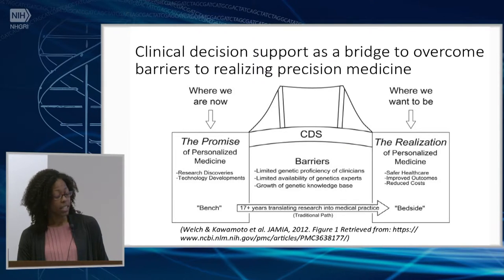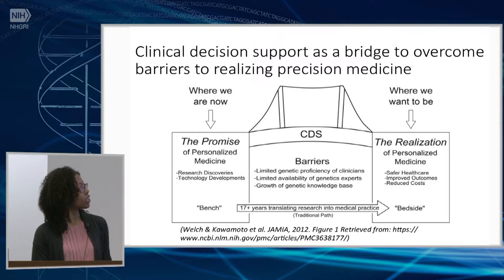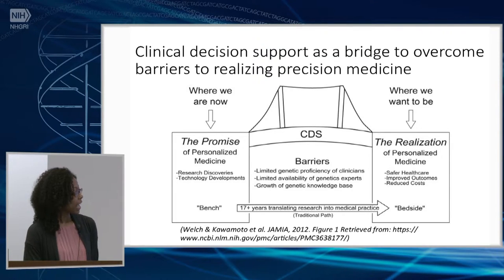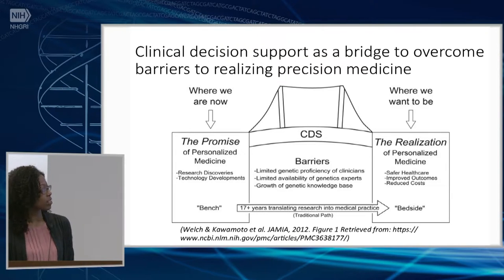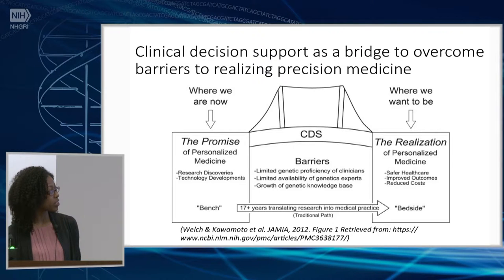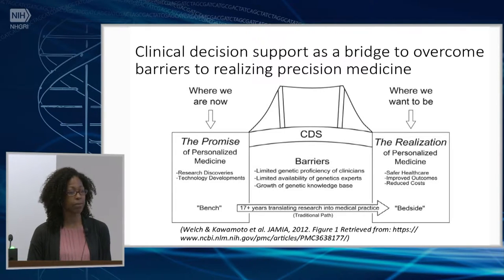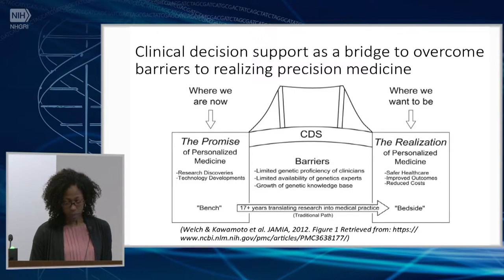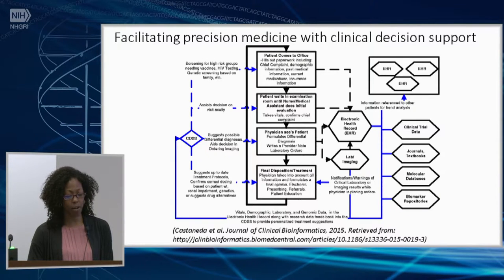And so decision support is the bridge to overcome many of the barriers to realizing precision medicine. And this is kind of the starting point for Ignite. This was from a paper in 2012, which outlined some of the barriers to realizing precision medicine as limited genetic proficiency of clinicians, limited availability of genetic experts, and the growing genetic knowledge that needs to be managed. And so we're able to use clinical decision support to really make the information that's been discovered available at the point of care. I like this figure to really show how clinical decision support can facilitate precision medicine.